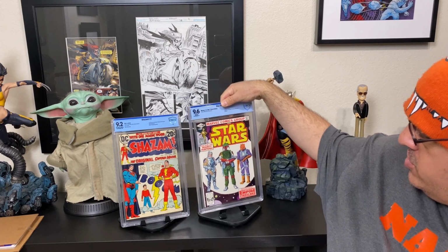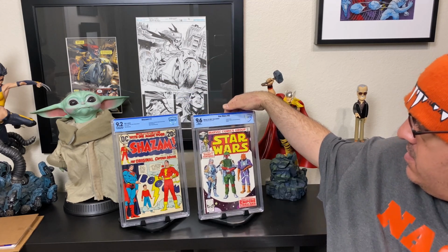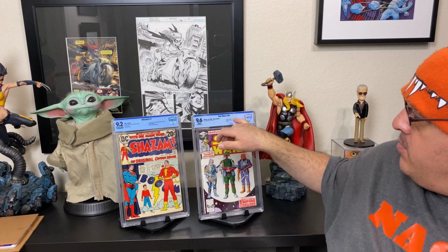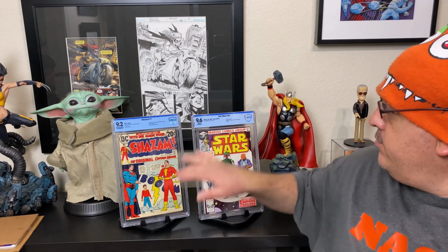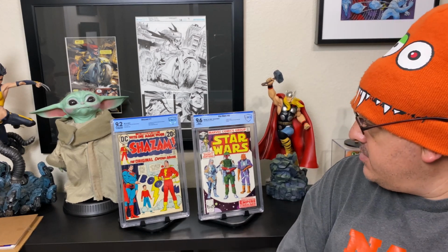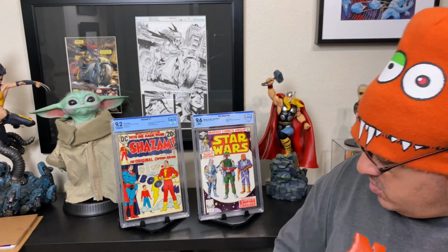Star Wars. Number 42, first Boba Fett. Bingo. Boba Fett cover, it says. That book right now, it's a 9.6, pre-screened at 9.4, is anywhere from $800 to $1,000. And it's only going to keep going up. It will only keep going up, and I'm glad I have it slabbed at a 9.6 now. Pretty exciting.